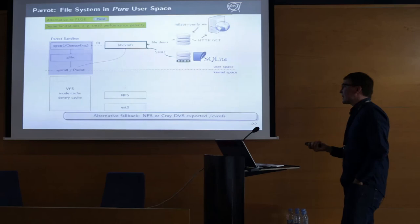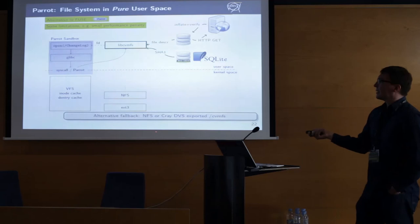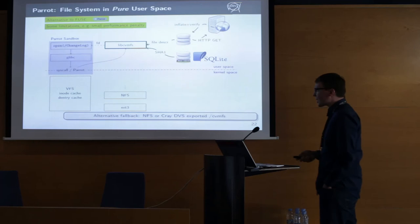Yes, there's an alternative solution, also not really recommended, but it sort of works. You can take one client and re-export it via NFS or CernVM-FS. But by doing this, you introduce a single point of failure.